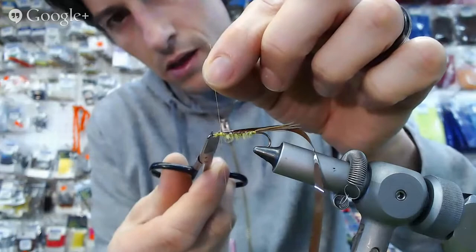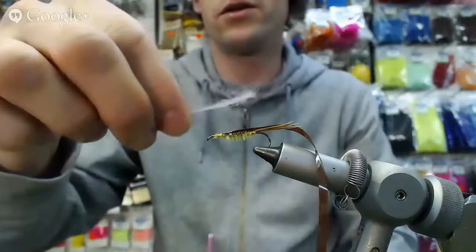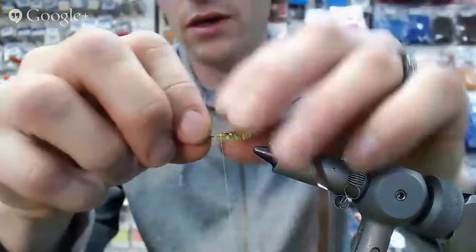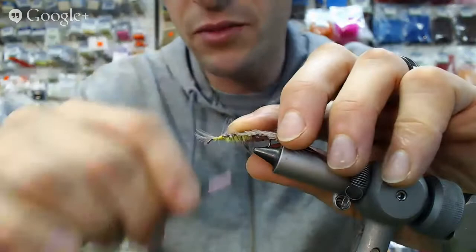Alright, so before we do our thorax, I've got some CDC here, natural color. I'm going to tie it in so you can see how this is the outside of the feather, the underbelly. So I'm going to tie it with the underbelly looking up, and I'm tying it in right where I pinched those fibers, because we're going to be folding this over after we do a little dubbed thorax. And this is going to help create the legs.